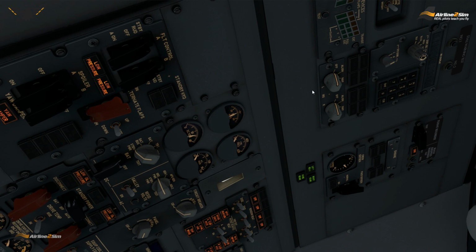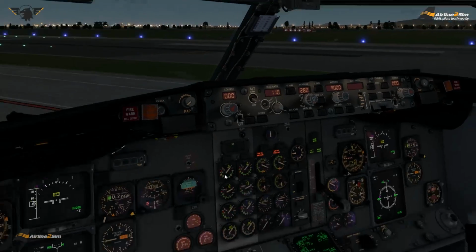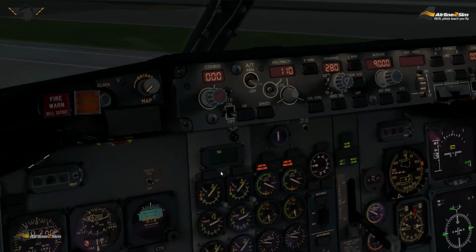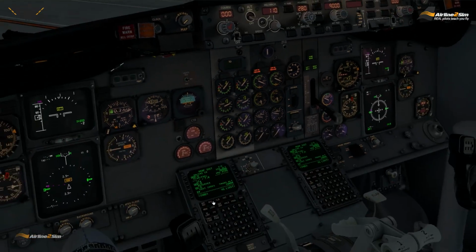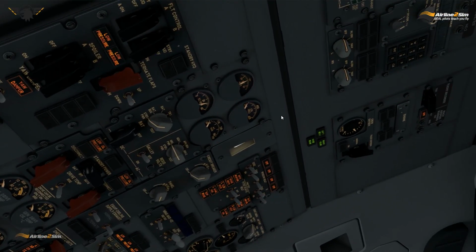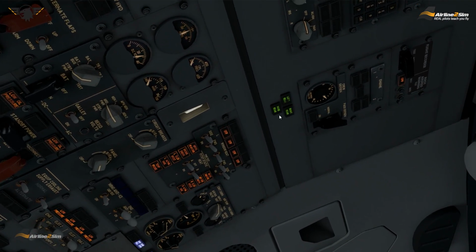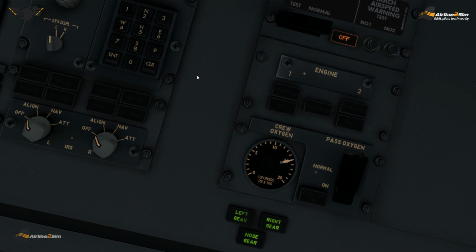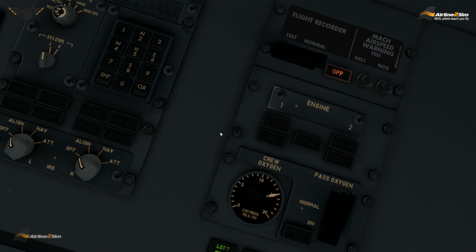We've got reverser lights. Yeah, so they're out. Is that the reverser unlock lights there? No, reversers are on the overhead panel. That's the reverser unlock lights. They're different. The reverser lights are up here on the engine panel. Which one is it? I'm trying to think without pushing. I can't remember which one it is. You've got the PMCs as well. If you push them, obviously they'll come on. The lights will test when you push them.